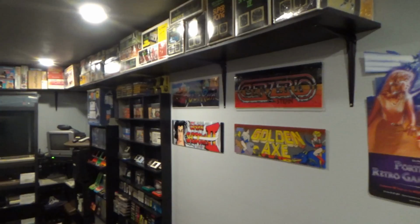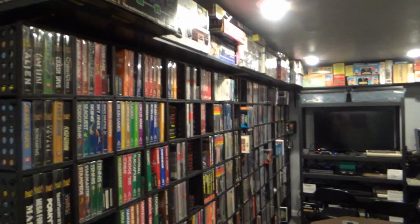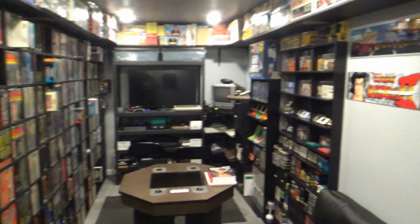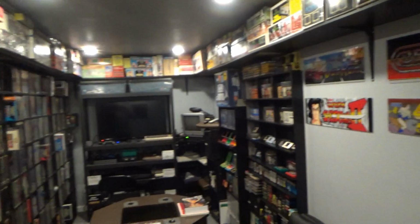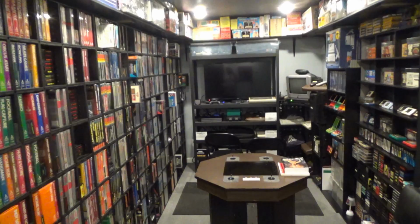So here it is. Game room complete. I have several thousand games in here, many complete in box, and I wanted to focus on a place where I could play games, a place where I could show my classic video game collection, and just chill, and hang out, and talk, and not have to be cramped. And I love it. I love everything about this room. I'm really, really excited about being able to just hang out and play some games.